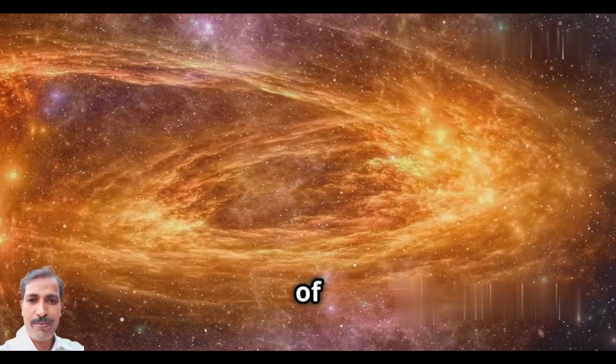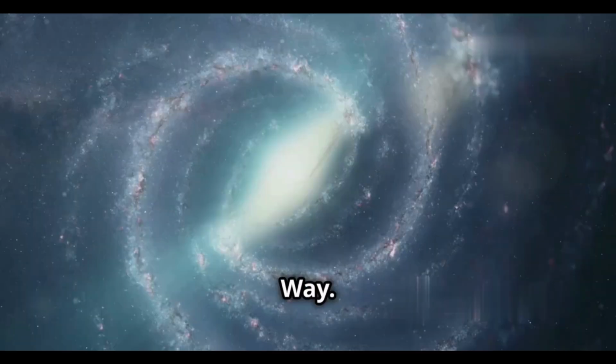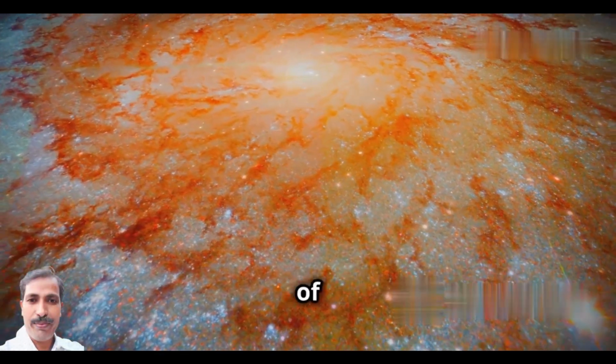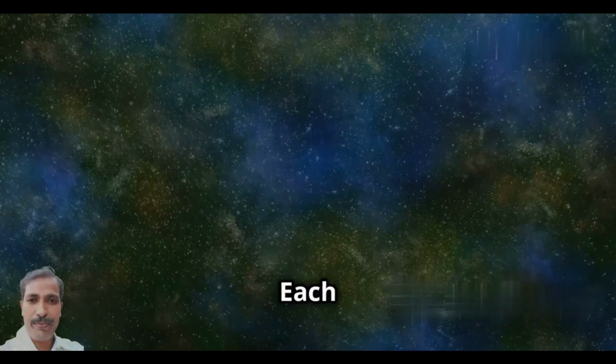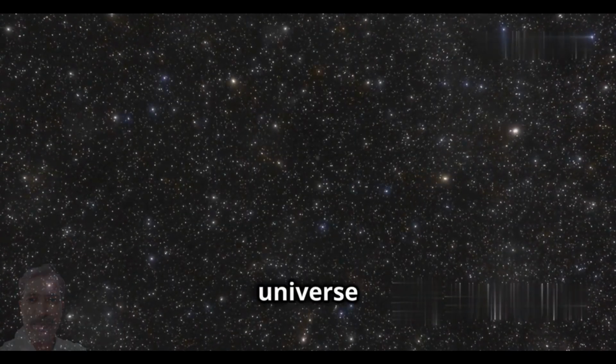The picture is full of galaxies. Some are spiral-shaped, like our own galaxy, the Milky Way. Others are shaped like balls or blobs. Each galaxy is a huge group of stars, gas, and dust. Each one is like its own universe. The picture shows us how big and different the universe is.